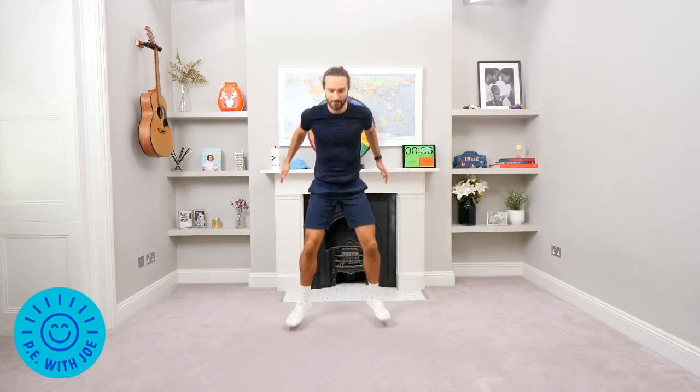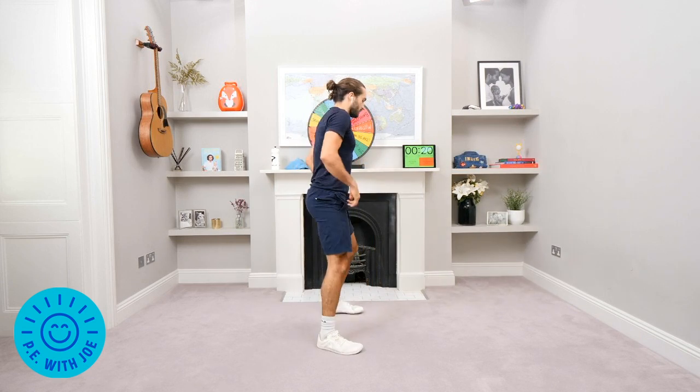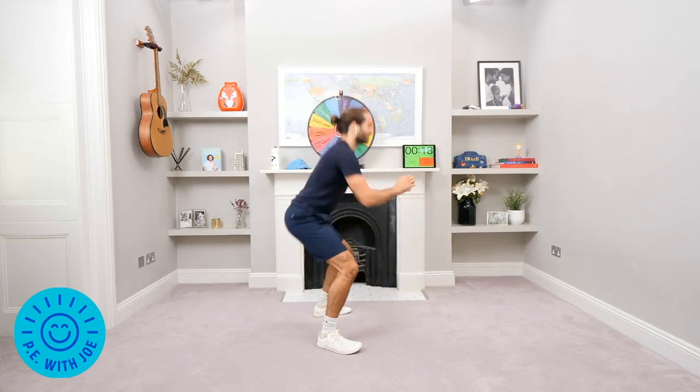Okay, question number 11. What is the name of the restaurant in Toy Story 1 where Buzz and Woody go to find Andy? What is the name of the restaurant in Toy Story 1 where Buzz and Woody go to find Andy when they're losing? Right, so keep going. If the jumps are too tough, just do normal squats.